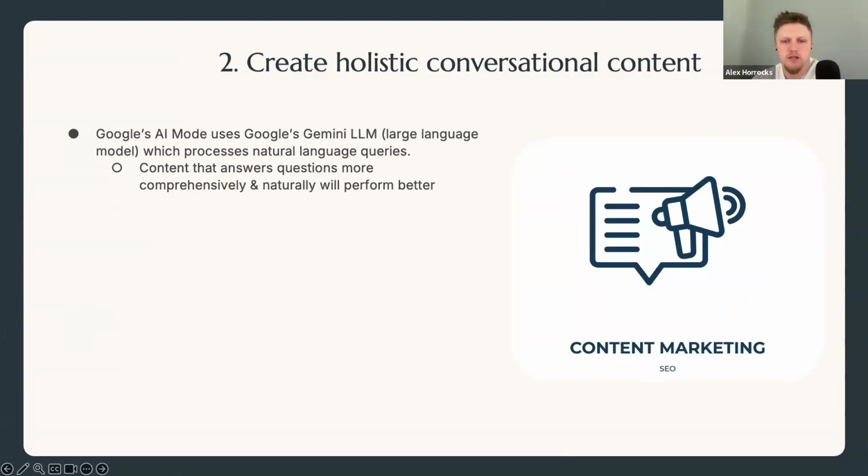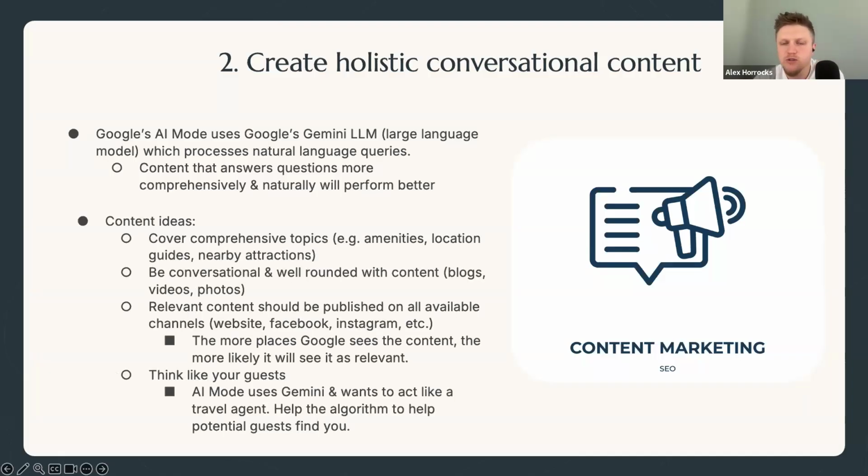The second strategy is creating holistic and more conversational content. Google's AI mode uses large language models like Gemini, which process a lot more natural language queries and make it more conversational in flow. So creating content that answers questions comprehensively and naturally tends to perform a little bit better. When you're thinking of ideas, you want to cover comprehensive topics across the board within your hotel: the amenities that you offer, the location that you're in, the nearby attractions. As we saw from the study that Naomi presented, depending on where you're located, for example Anaheim, you'll get a lot more generated results around Disneyland because that's a popular location. So be conversational and well-rounded as well.